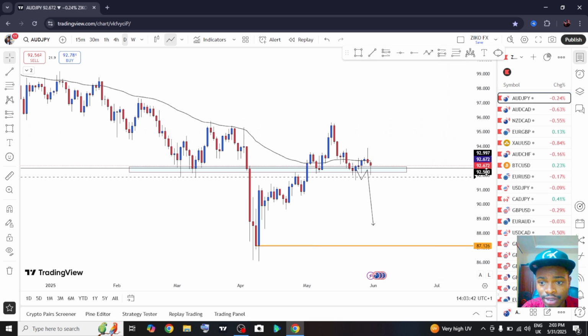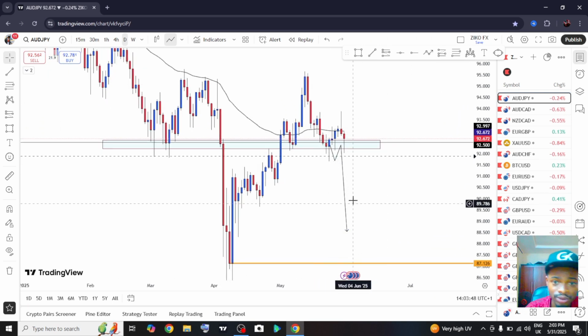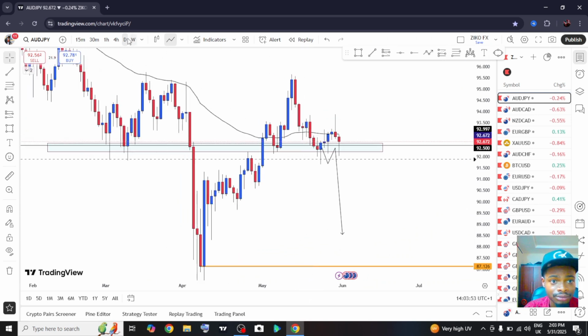All right, so the first pair for the week, again, we didn't have this break and retest last week, so we are hoping to get it this week. The daily time frame is bearish. As you can see, this was a high, this was a low. As soon as we close above this high, this becomes the new high, this becomes the new low. And we now close below the low.